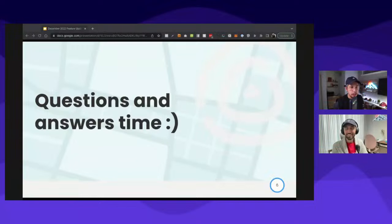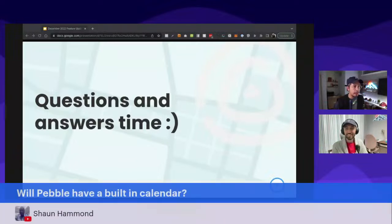Sean asked, will Pebble have a built-in calendar? Good question. We have talked about this. You currently have the ability to schedule tasks where you can put a due date on a task. But currently there's not an official calendar functionality within Pebble. We've talked about it. We're not saying we're for sure going to do this next quarter, but I could imagine us doing it at some point.